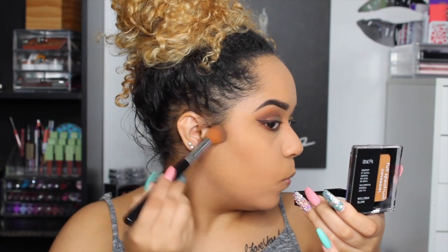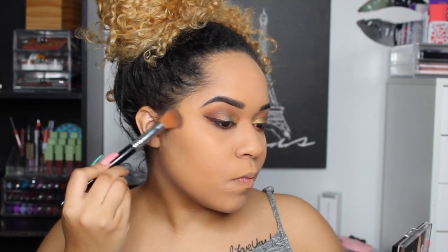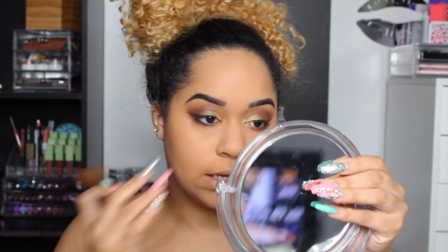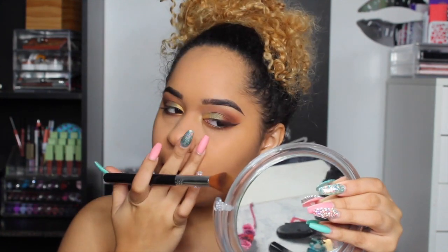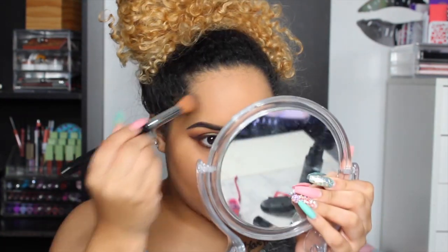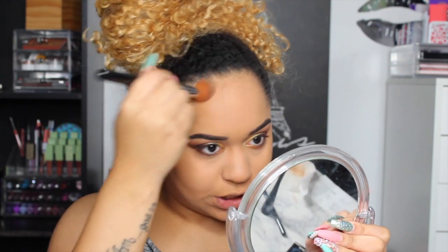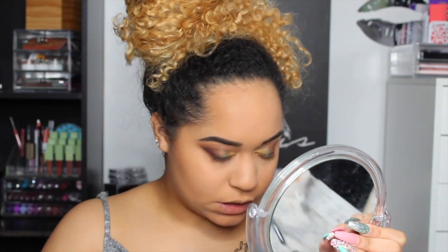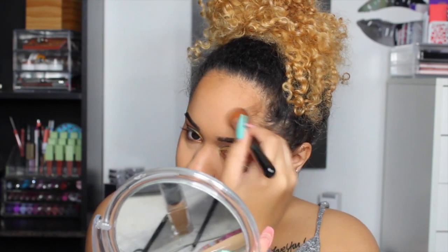Ooh, that is so pretty for a contour. I kind of like bronze and contour at the same time because I love contouring with warm shades, and the itch around my nose is intense. But I really think it's because my pores are open. This is so pretty. Oh my gosh, look at this contour. I was eyeballing the shade the whole time I was trying to take pictures of this collection, and I was like, this is gonna be my favorite contour shade.